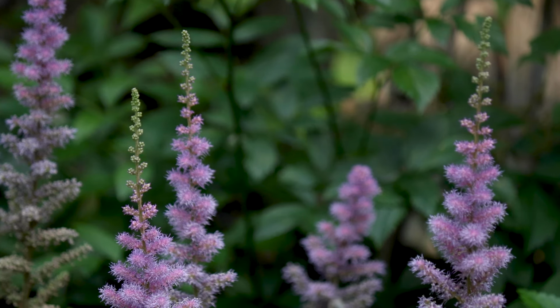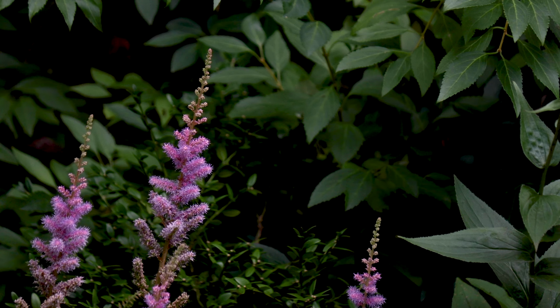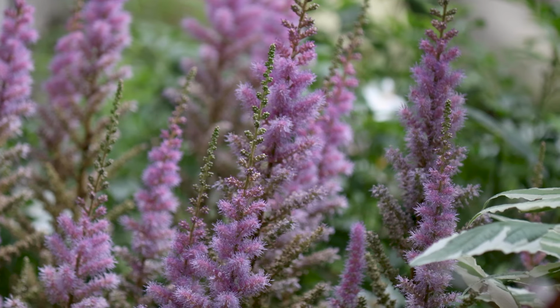Now, we live in a deciduous woodland on the side of a mountain, so anytime we can have beautiful flowers that are pollinator attractors in the shade, that is a must for us. They come in all kinds of colors. We have some red ones on the property, some really beautiful creamy white ones. I was at a garden recently that had this beautiful, vibrant purple astilbe, and they are just wonderful, wonderful plants.